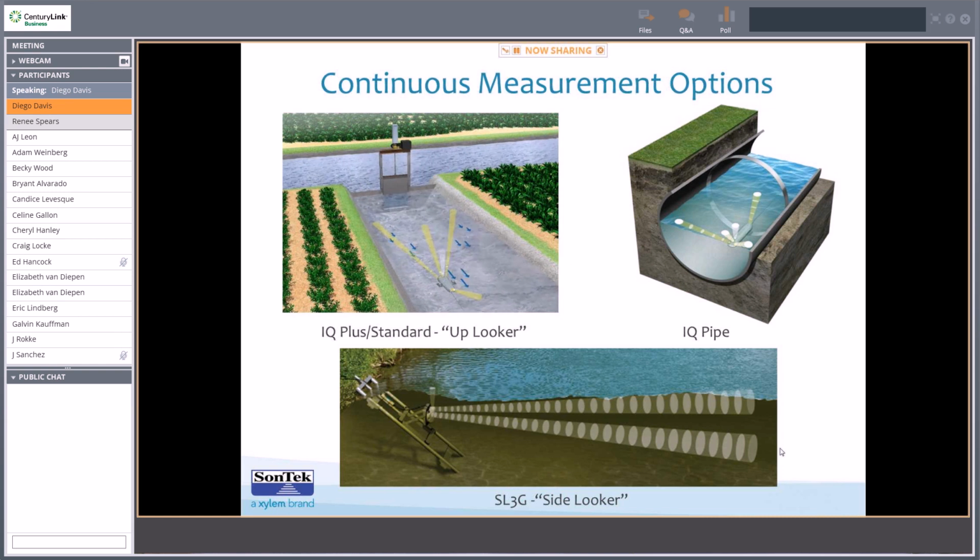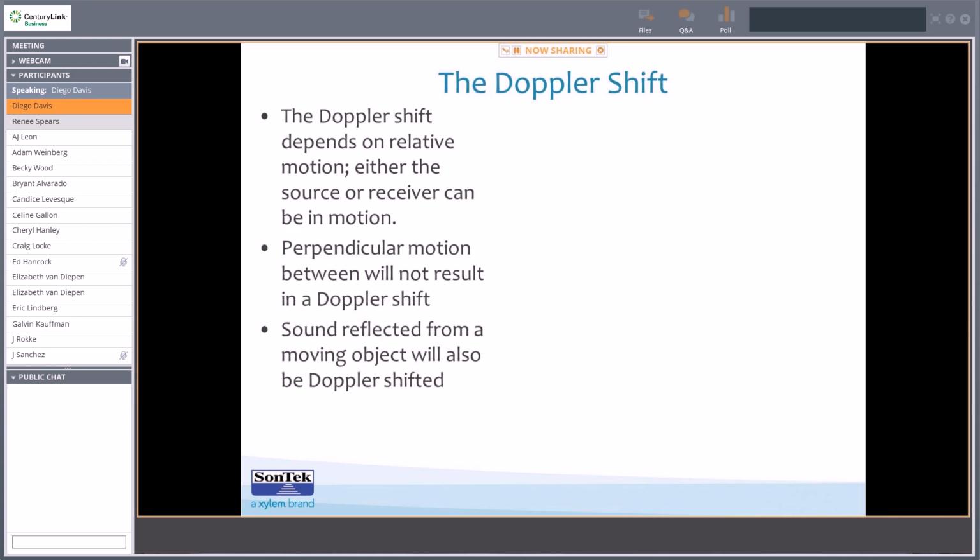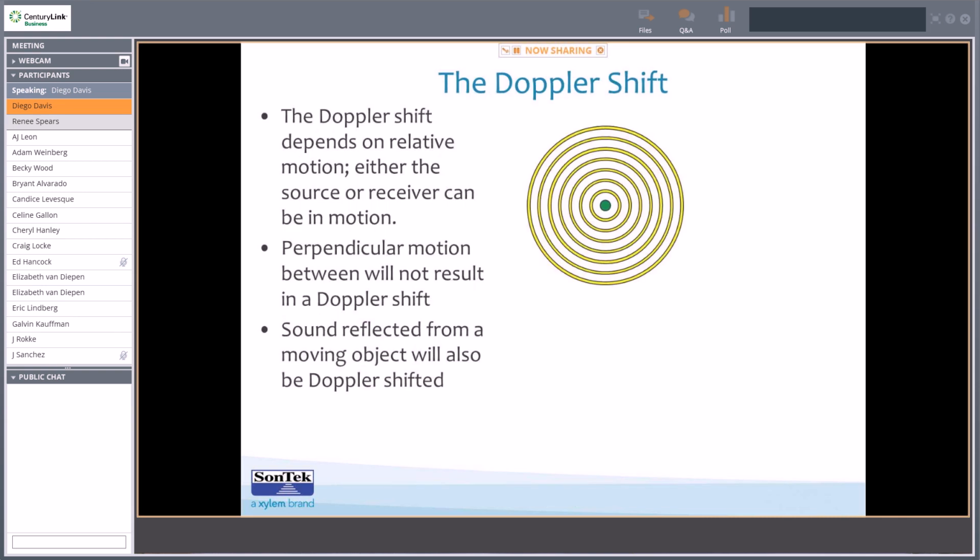That's all kind of the data that's produced from those instruments. And so one of the main pieces of theory I want to cover here today, and not get too crazy into it, is the Doppler shift. Now, the Doppler shift is really the main principle that we use in order to measure water velocity.